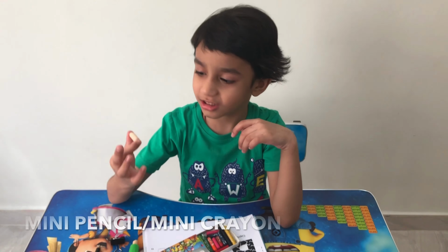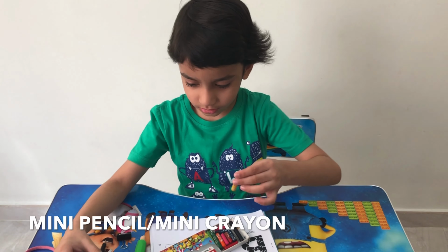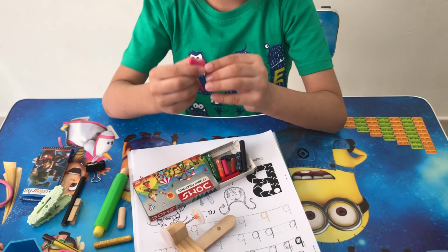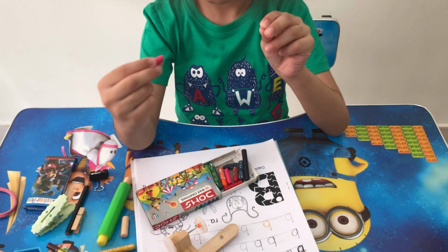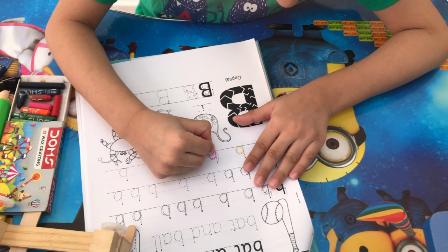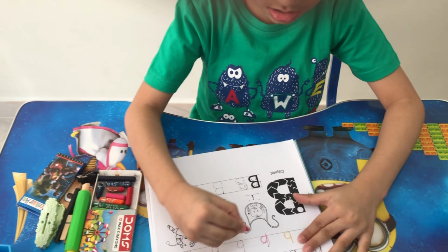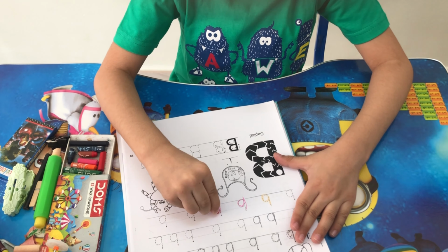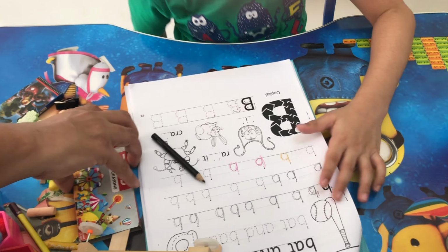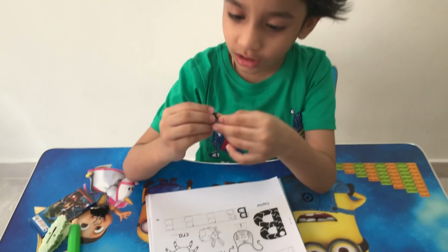So the 12th technique is a mini pencil or a mini crayon. The shorter the pencil or the crayon, the better the grip, as I already told you, as it requires them to use their 3 fingers to hold it, right? Can you write? Just do more of it. It's coming. Are you using the 3 fingers? See? So better? The 3 fingers will come and be used. Can you show me with the pencil? This one? It's not a small pencil, it's a baby pencil. It's coming.